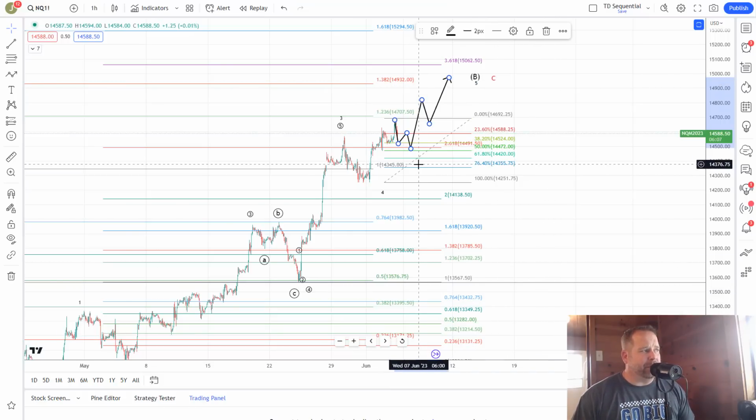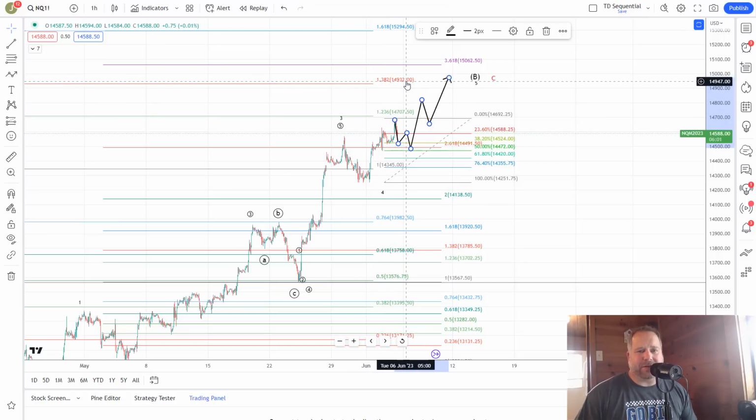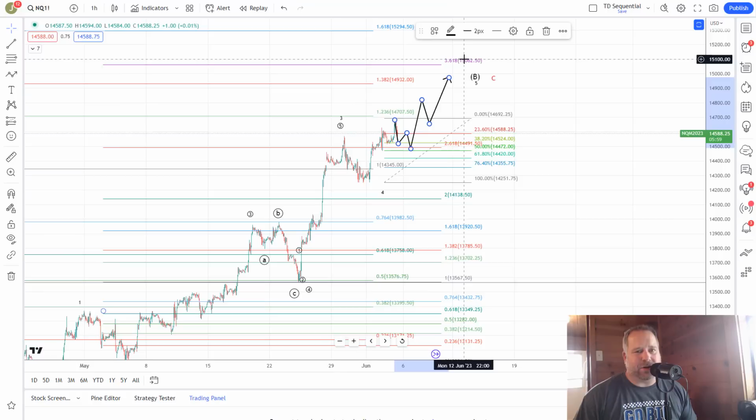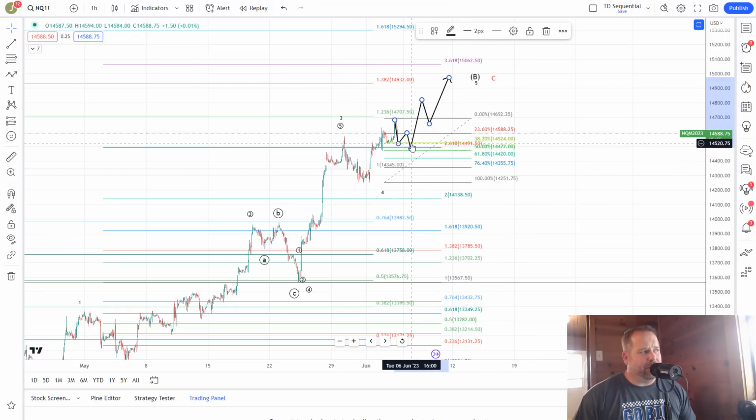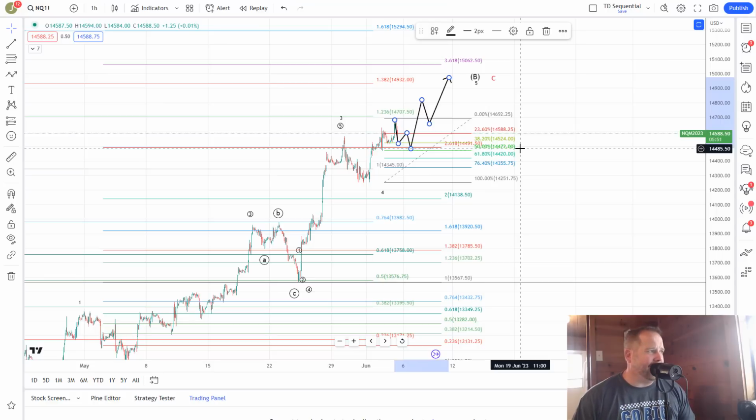Very similar to the ES. We would look for them to top out around the 14,932 area up to as high as 15,000. Maybe they come up and tag that since they're so close, hit 15,000 and then reverse. So if they're going to continue on the bullish path, you would want them to hold that 14,472 area.